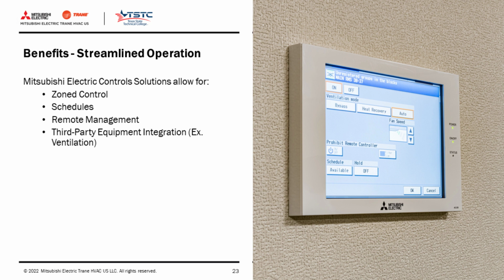Another benefit is streamlined operation. We've already touched on the controls a bit, but zoning is a key benefit of VRF systems. And with the controls interface, the system responds quickly to inputs or schedules. As mentioned earlier, remote management also helps us to run our system as efficiently as possible, whether maintenance staff are on or off the campus. We did choose the Mitsubishi DOAS for controls. However, as we went through this, I was pleasantly surprised to learn that the DOAS will integrate with other manufacturers' equipment when or if it's necessary. Our student rooms do also have individual thermostats. In other words, we do allow the students to have some control over their environment within reason.